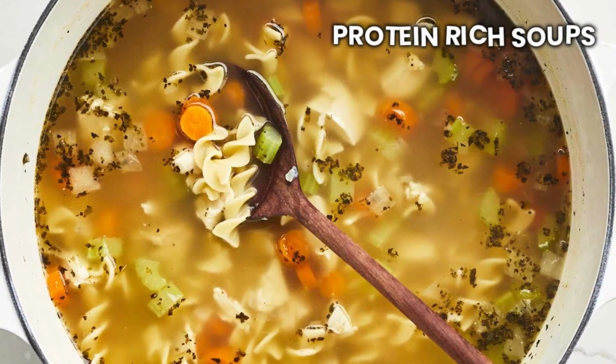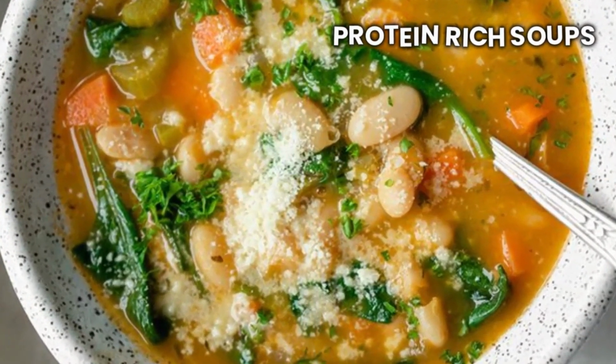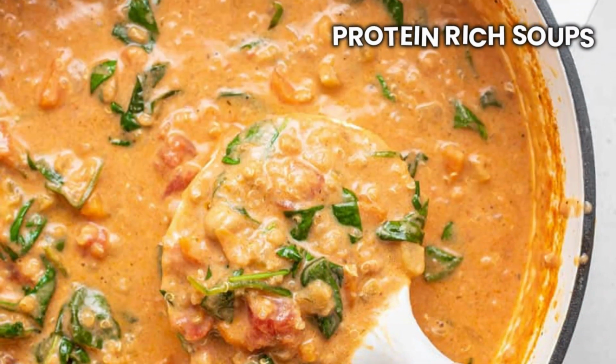It can't be easier to make a soup than in an Instant Pot. You kind of can't mess it up. Just throw lots of beans, lentils, chickpeas into your soup. You can even top it with some avocado. That's a really nice way of making a high protein soup. You can even use some quinoa and some of those grains we talked about earlier.